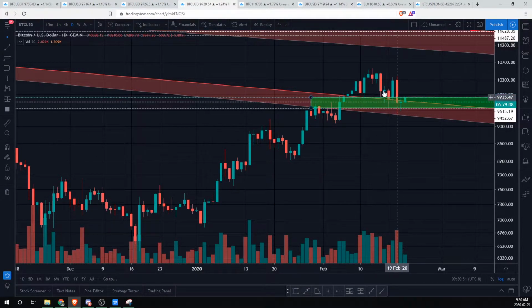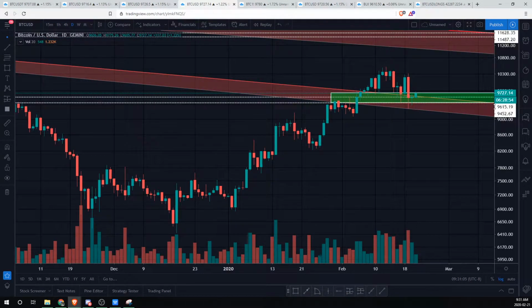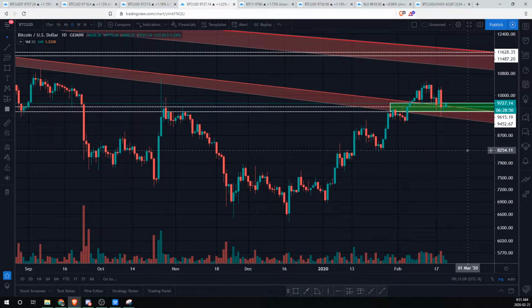There was a little bit of a lack of demand in this candle, but that makes sense because the previous candle was a massive bearish candle. But in this candle right here, we did get a significant amount of buy pressure right after the bearish push to the downside, signifying that the bulls are still holding it and still are present within the market. So that's about the daily. Not a whole lot more to talk about.